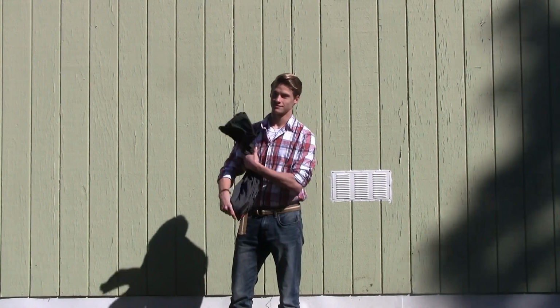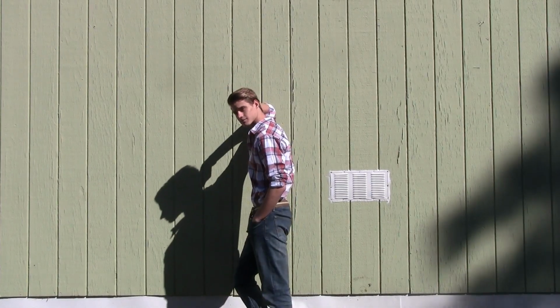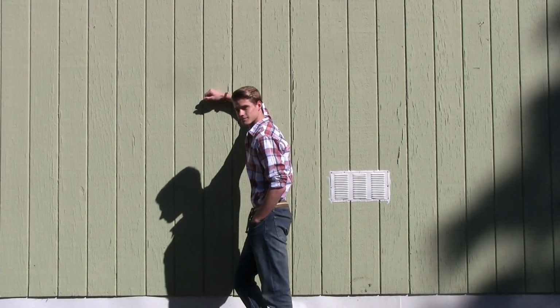Now for our last pose, thank you. He's going to lean up against the building, cross his feet. You can see that looks very, very distinguished. Thank you, Keegan. Great job.